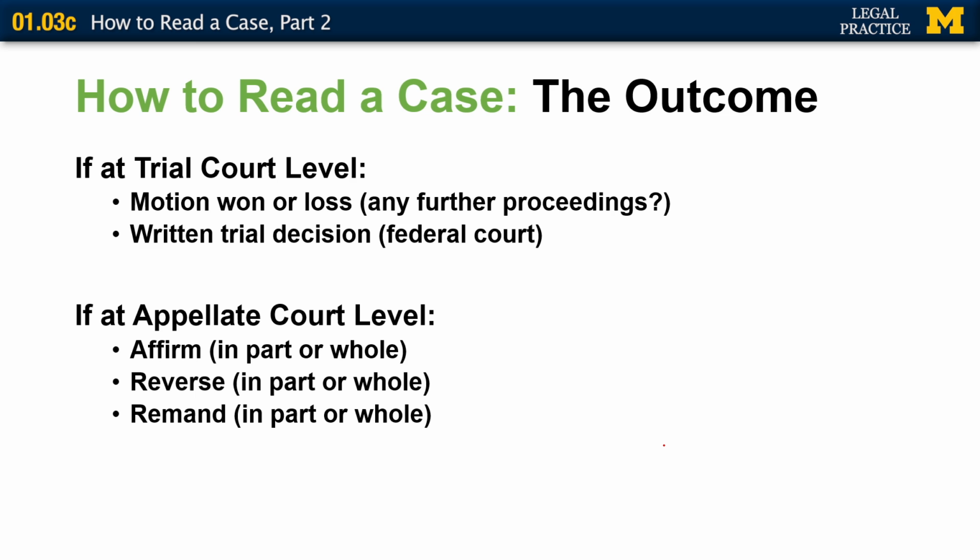Okay, last thing. When you're describing the outcome of the case, it's not enough to simply state, oh, the plaintiff won or the plaintiff lost. What you should be thinking about instead is whether there are any further proceedings that are going to take place in this case. So if you're at a trial court level and you're in federal court, so you're lucky enough to have a written trial decision, you want to be able to articulate precisely what's going to happen going forward. If there's a motion to dismiss, for example, and the motion to dismiss is denied, that doesn't mean the defendant has lost the case. It means the defendant lost that motion to dismiss, and the case will move forward. And in moving forward, the defendant might win at some other proceeding in the case. So be careful of the stark win or loss.